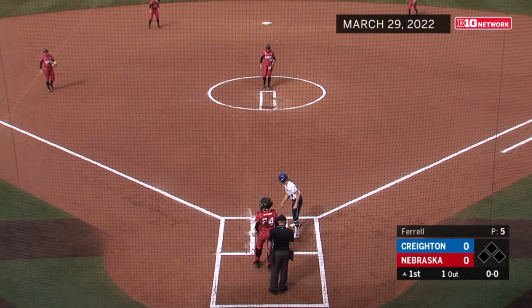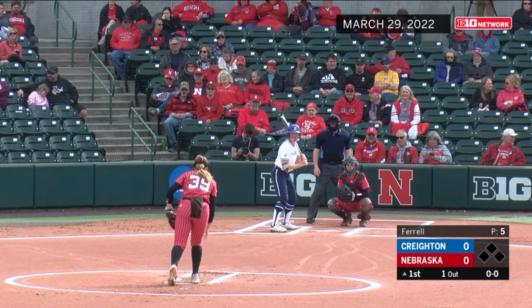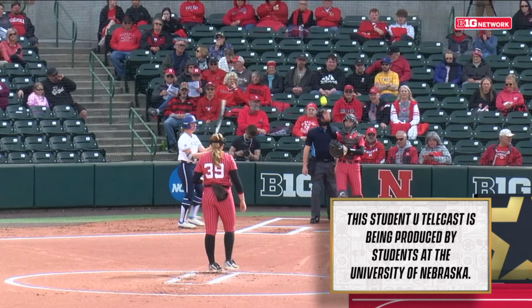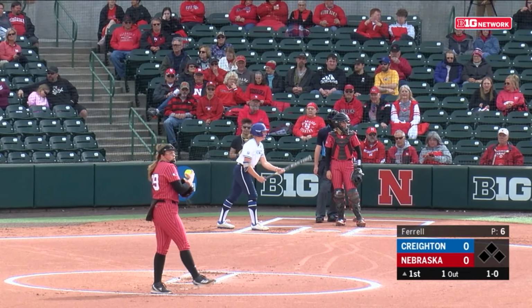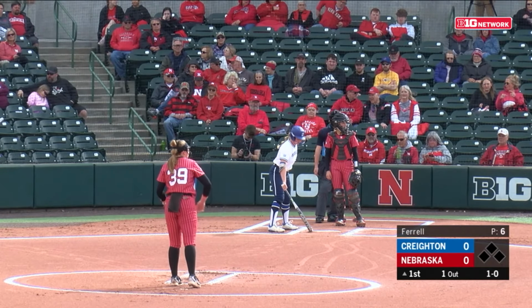Stepping in for the Blue Jays now, Kayla Nielsen. She's a sophomore out of Blair, Nebraska. Just a short jaunt up Highway 75 from Omaha. Here's the pitch. And that is outside, ball 1. Yeah, interesting stat here for Nielsen. Coming into this game with a 7-game hitting streak, has been swinging the bat really well the last couple of games here for the Blue Jays.